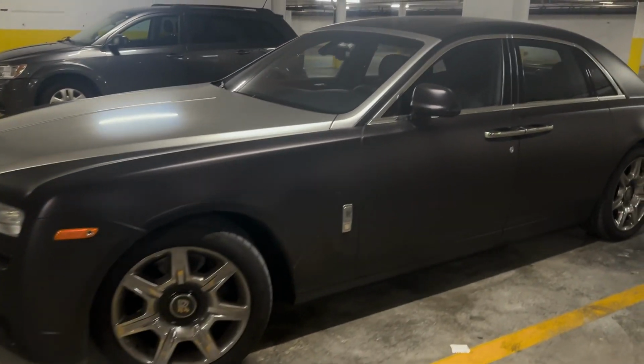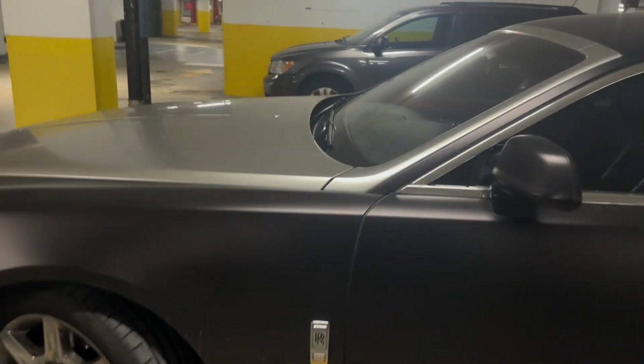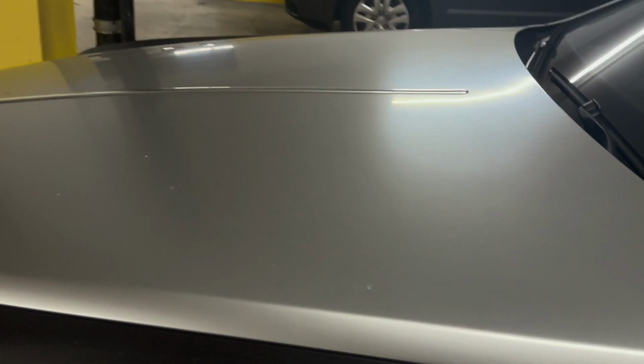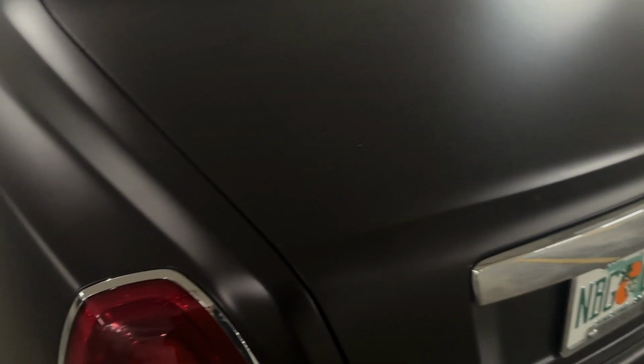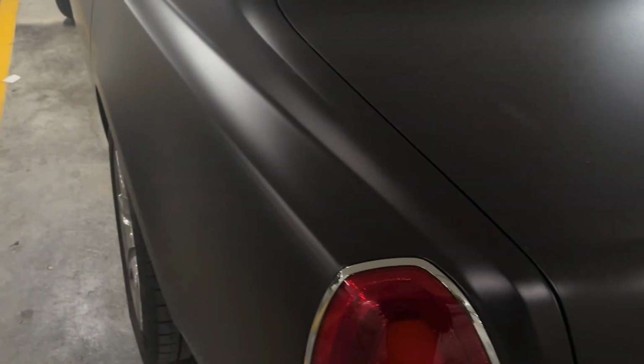Yeah. Two-tone matte black with the matte silver. Am I tripping? No, yeah, it is matte silver. It was just the glare made it look gloss for a second. Oh wait, it almost looks brown. Do my eyes deceive me? Dude, I think this is brown.